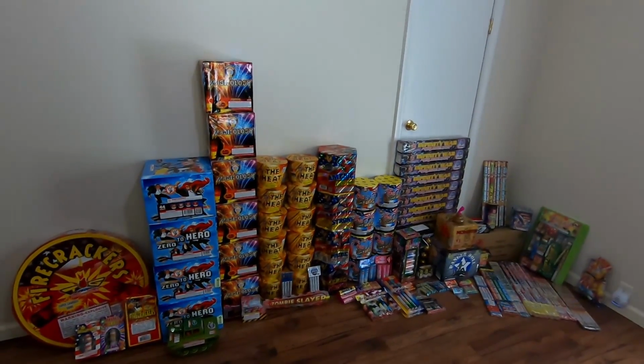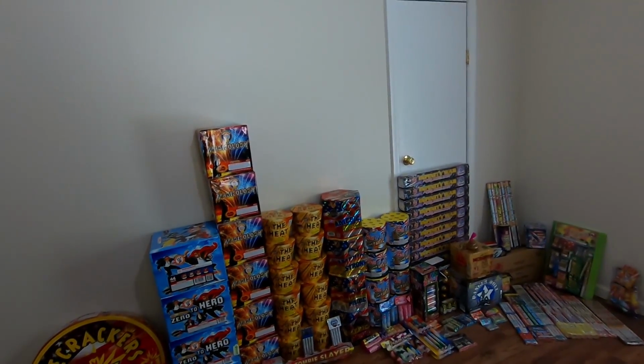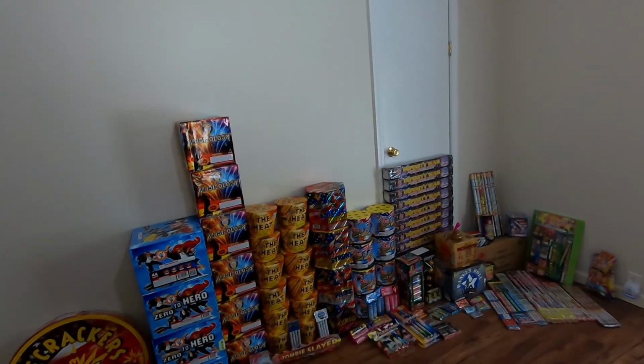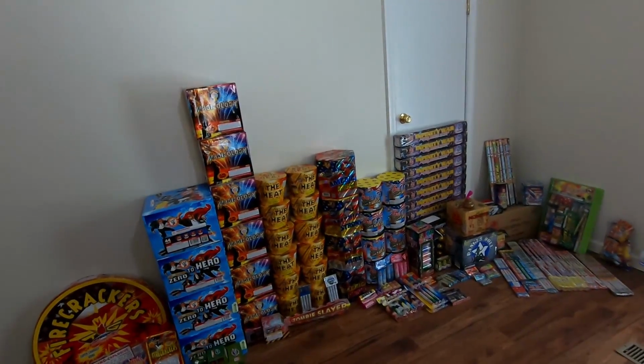Pyros, I hope you enjoyed this stash update number 3. We got 2 more stash updates that I know of, and maybe if I have the time, I might do an overall, all of the stuff put together, because I'm pushing 50 cases by far, not including all these small items.